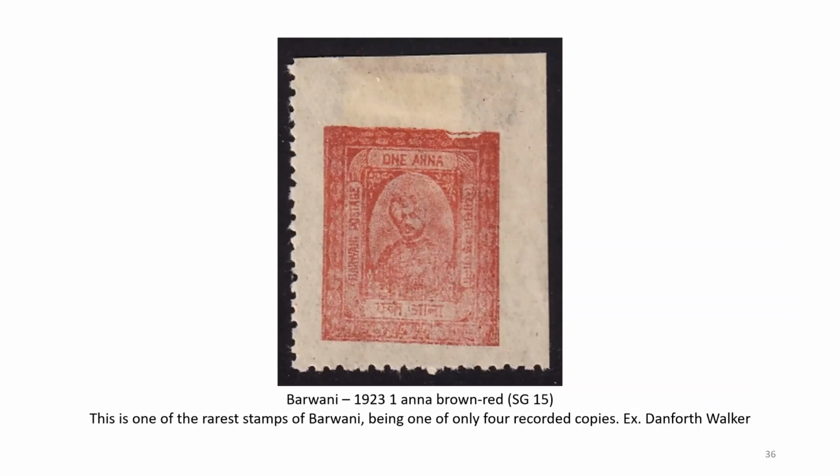This is considered arguably one of the rarest stamps of Barwani. Only 4 copies of the stamps have been recorded. This is Stanley Gibbons number 15, the one on a brown red, and the 1923 one on a brown red. And here we have the 1923 quad-on-a rose, but perf 7. This happens to be the only known multiple of the stamp, SG number 18D.